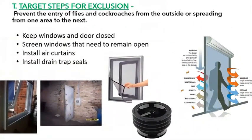So that T is targeting steps for exclusion. You want to do everything you can to exclude pests from the outside, but we all know that that commercial kitchen is going to leave the door open because it's hot in there. They have fans running all the time. They have the doors open, and guess what they prop the door open with? Your rodent bait station. That's what they probably prop the door open with.